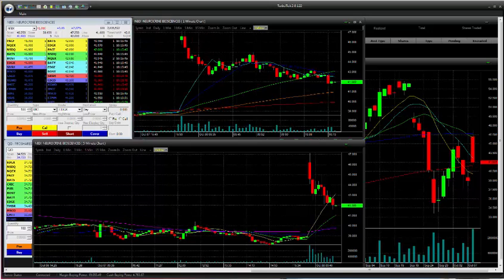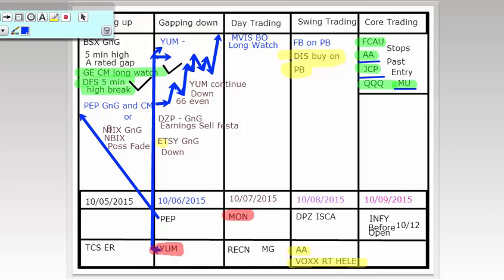High, failure to make a new high. Big gap fade on MBIX today. I'm going to put this on here. That's our trade of the day. MBIX.